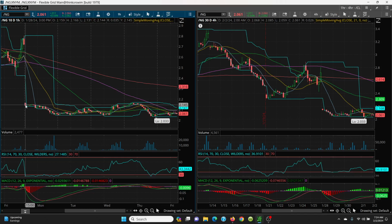So today, what I'll be doing, I'll be looking for some scalps here on the UNG, and I'll be looking for some scalps on KOLD. But being on a Friday and everything, I'm not going to be doing a whole lot with the old natty gas. So let's take a look here at your 4-hour chart.